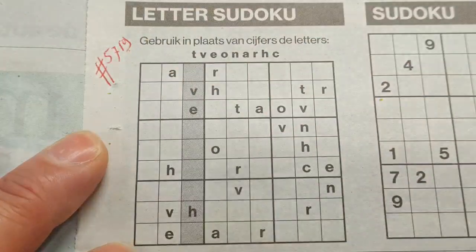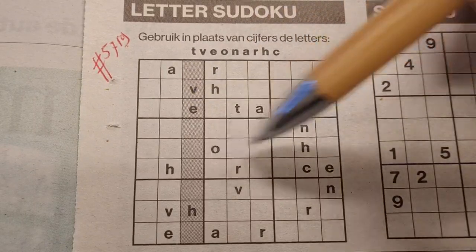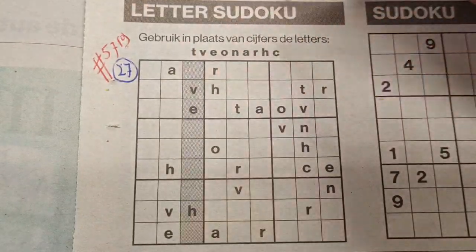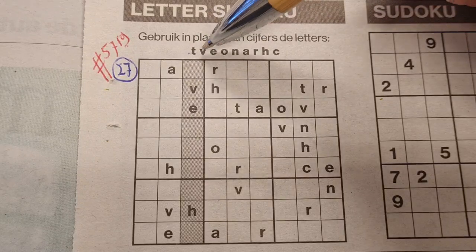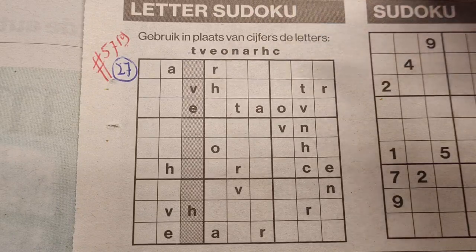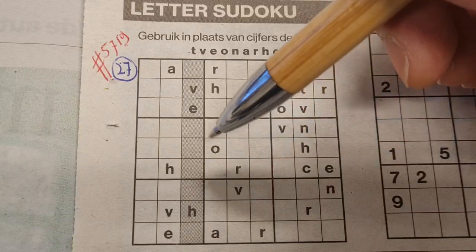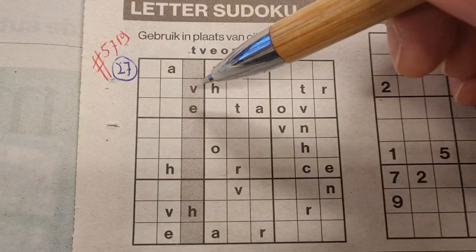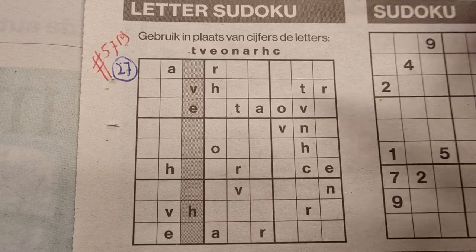Before I start, I always count the printed letters, in this case. 27 printed letters. And the letters are unique that I can use, 9 letters. The letters I can use are the T, the V, the E, the O, the N, the A, the R, the H, and the C. And the goal is to solve this word in the third column. It's a Dutch word. If I solve this puzzle, then I will translate this word in English. Alright, so let's get started.